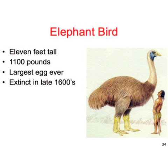And to be sure, there are some birds, penguins, some ancient birds, ostriches, emus, which have lost the ability to fly. They've adapted to a slightly different niche where flight is not required. But they still exist. The elephant bird was 11 feet tall, 1,100 pounds, laid the largest egg ever, and went extinct in about the 1600s.